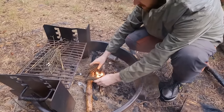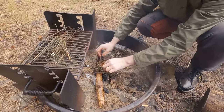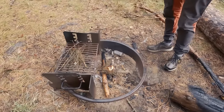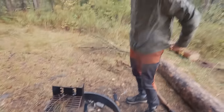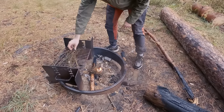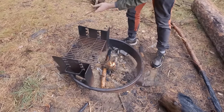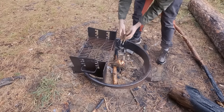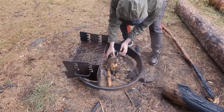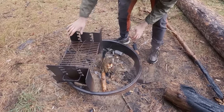Okay, so start off with some of this, crack it up, and I'm gonna put it on the sides, like that. That's pretty good. I'm gonna let that burn a little bit. Want the duct tape to really kind of flame up. In the meantime, you want the flame to dry out the kindling a little bit. So I'm gonna put that up there. I'll leave that there for now. We might need that in a minute.